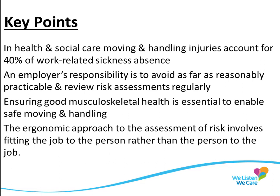So we've looked at the amount of injuries and work-related sickness absence for health and social care staff, responsibilities of the employer and employee working in partnership for safety at NUH, risk assessments and safe systems of work or operating procedures should be in place. Do you get involved in the risk assessments in your area? If not, why not? The risks are yours after all. So get involved and help improve your safety and that of your colleagues. We've looked at good musculoskeletal health, safe moving and handling, and the ergonomic approach to risk assessment through TILE.